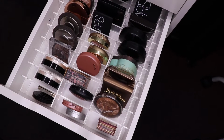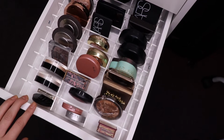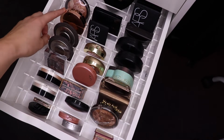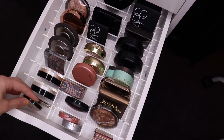Moving on to the next drawer, I have my highlighters over here, blushes and bronzers. So they kind of just go from the smallest to the biggest products. So I have a few Inglot over here, Urban Decay, Becca, Mecca, and Glow Cosmetics, and I just have a Jouer and a Laura Geller one up the front here in my highlighters.